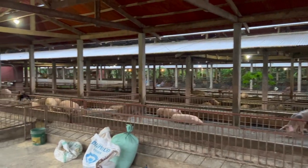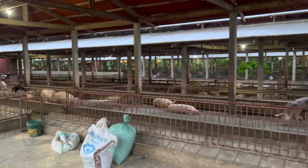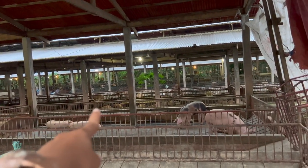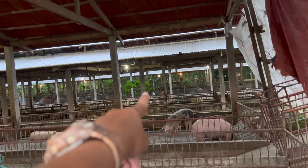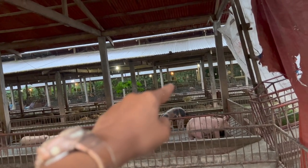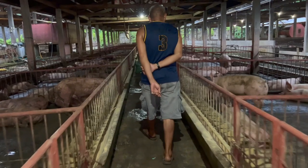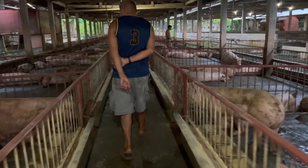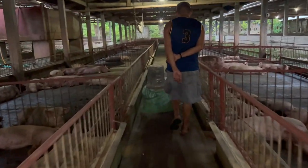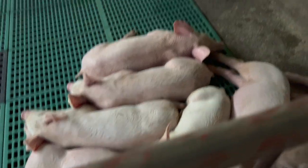So guys, this is the biggest piggery that I've ever seen. We are here in Tubaran. There's a lot of pigs right there and over there and over there. It's sizing. This one's bigger. And next and next and next and next. Wow. Look at this, guys. A lot of pigs. Yay. Hi, Pigo.